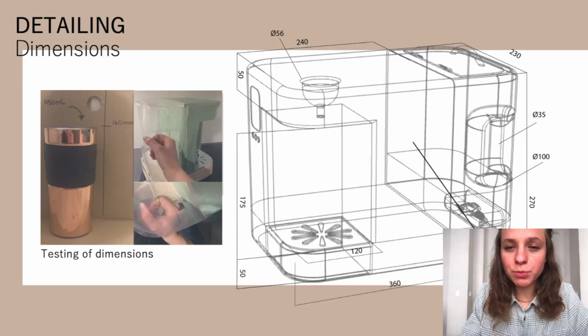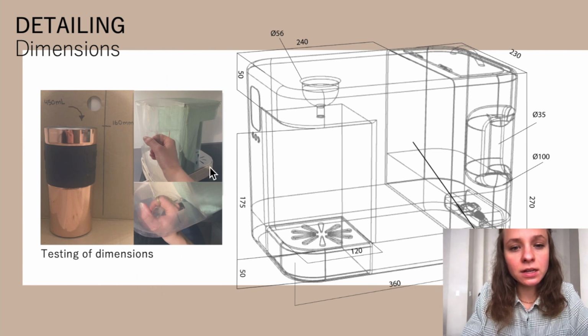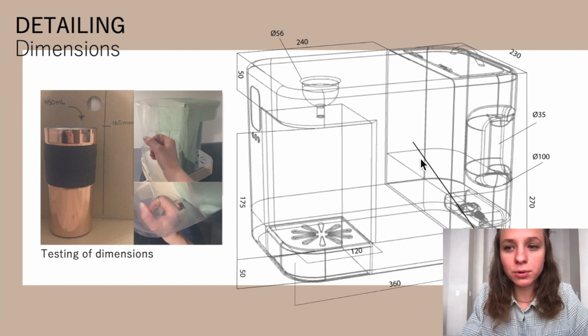The dimensions were made based on a large to-go cup. This is used since a to-go cup is suitable for the shared personas' hectic on-the-go lifestyle. Likewise, the dimensions for the handle and the water tank were measured to fit the size of a hand. This relatively large space left is to fit the black box components such as a pump, heating element, and sensors.